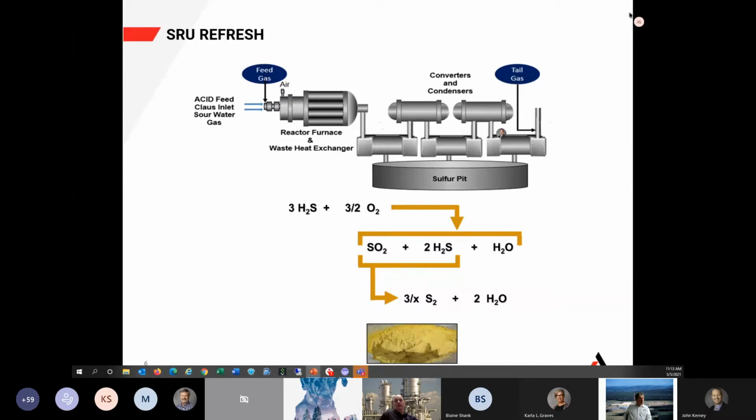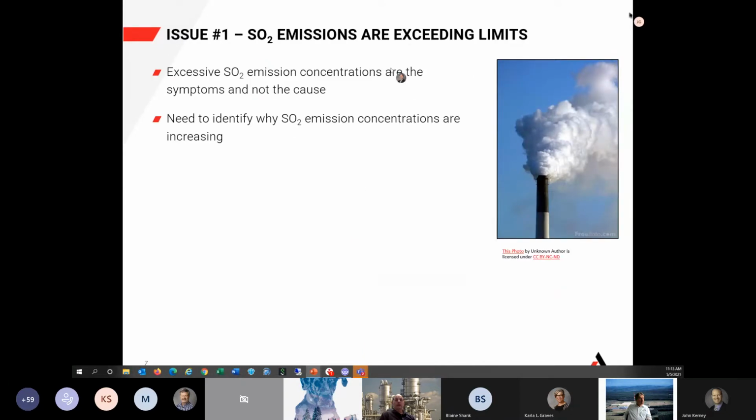So let's talk about the first issue, and this is a fairly common one, one that does get brought up, and it usually leads to some concerns being raised internally at a refinery or gas processing facility: the sulfur dioxide emissions are exceeding the expected limits. That's what we need to remember. Those of us on the call are typically trying to either mitigate those issues or resolve and correct them. The SO2 emission going up at the stack is typically not the cause. I mean, that's the symptom.